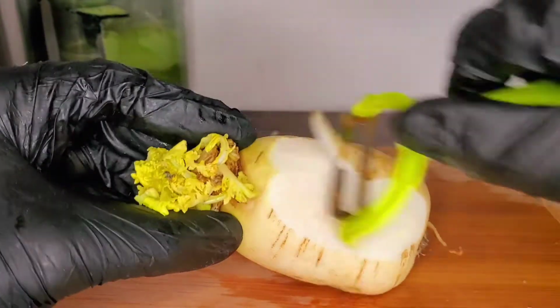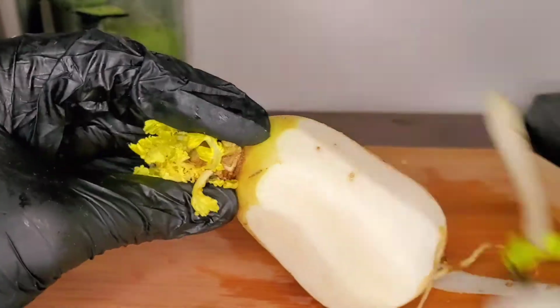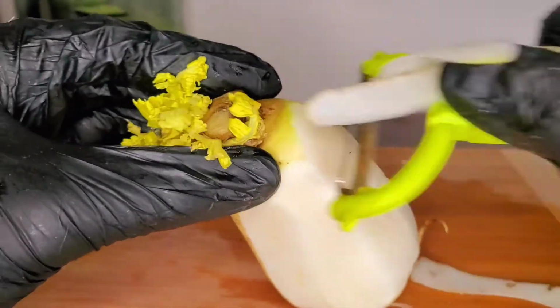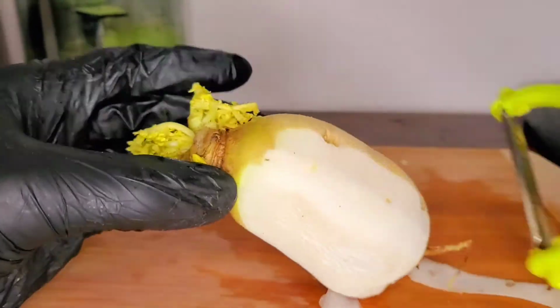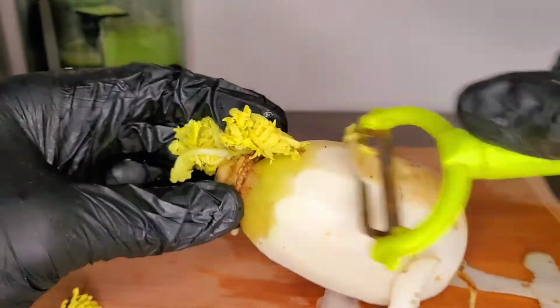Radishes have been used as a folk remedy for centuries. They are used in Ayurveda and traditional Chinese medicine to treat many conditions such as fever, sore throat, bile disorders, and inflammation.